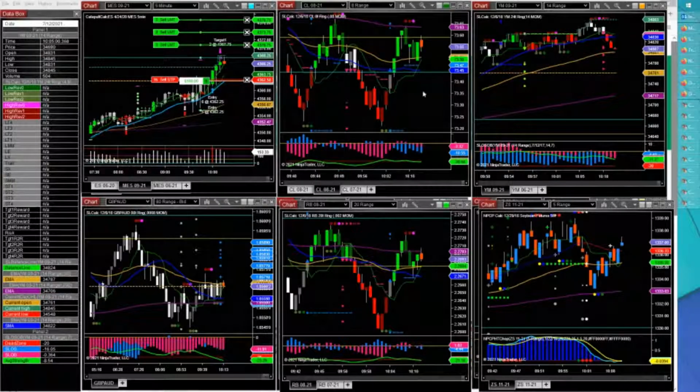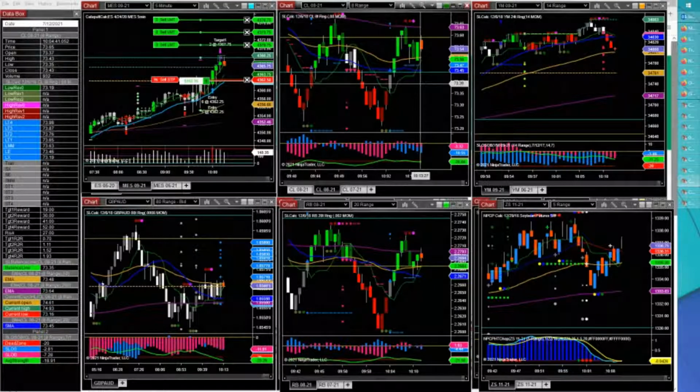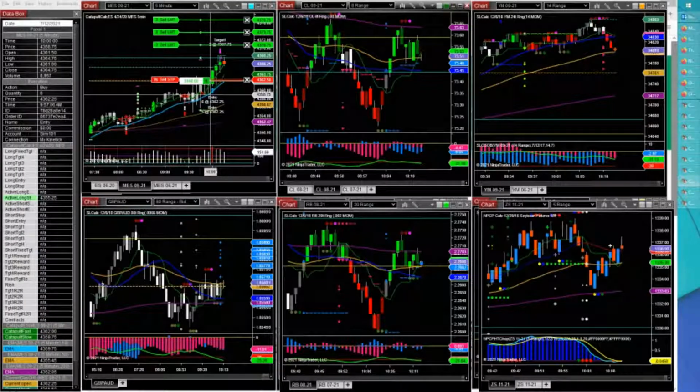Okay, 10 a.m. crude session. In the long, hitting money management, but not hitting target at 73.65. So our stop now at 73.48. And it's a good place to hide it below the 50-cent level and the 50 EMA and hope those provide support.